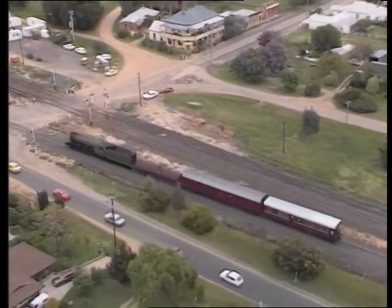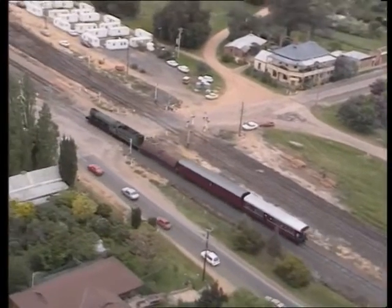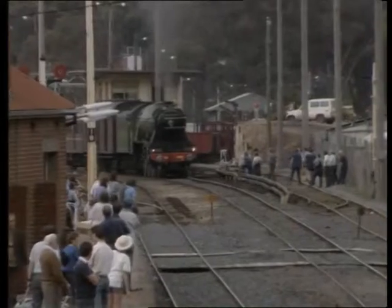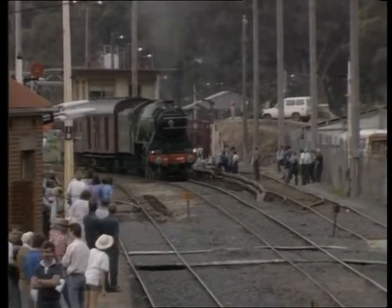There was a servicing stop at Seymour, a town with a long history as a railway centre. Then it was off on the final leg of the journey into Melbourne.